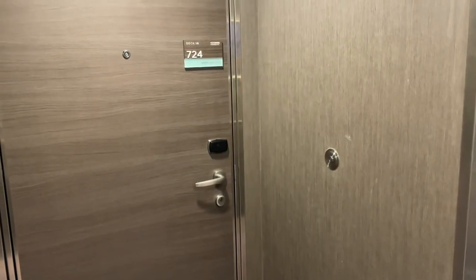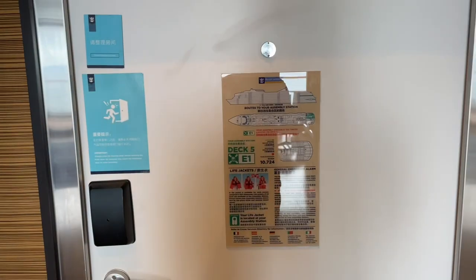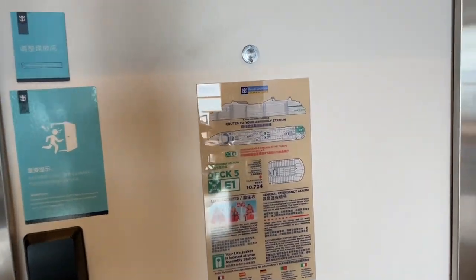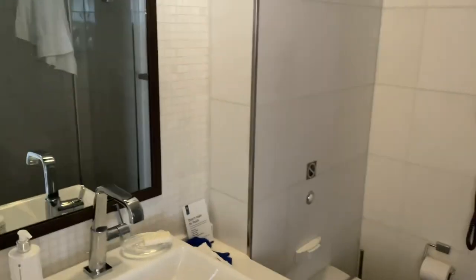This is the Grand Loft Suite, deck 10, 7, 2, 4. Here we go. As you walk into the Grand Loft Suite, this is deck number 10, room number 724. You'll see here on the left side, you have the bathroom, right? I'm just going to take a quick peek in here. There are two bathrooms in this room, and here we are.